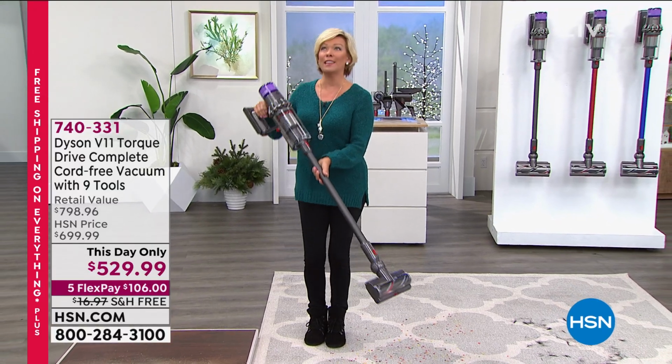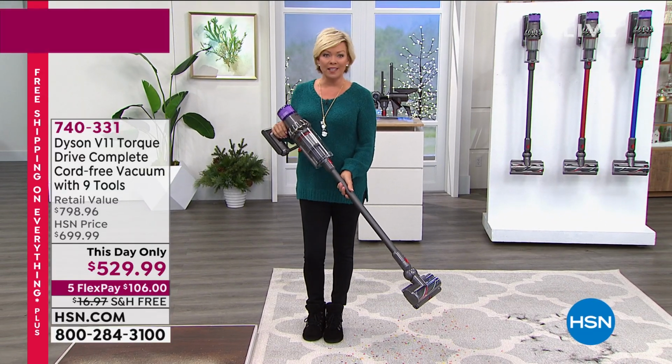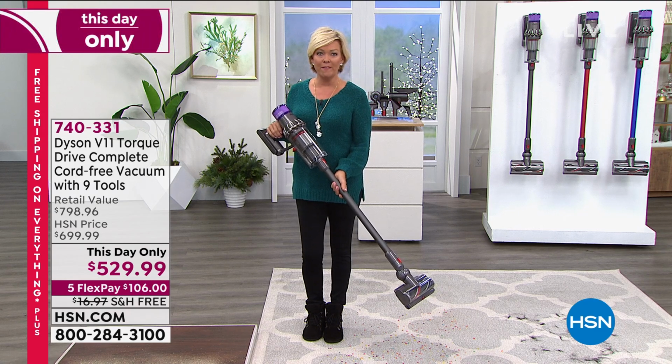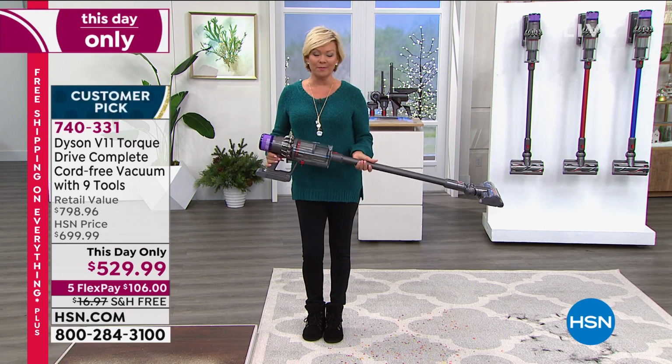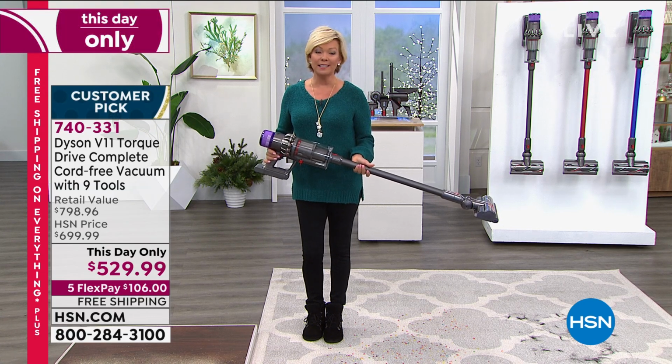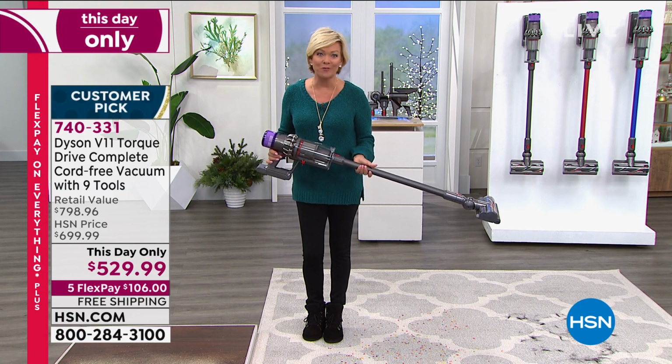Favorite items. I don't own this model. I own the Dyson V8. I love it. It is one of my favorite possessions. I kid you not, it's the most awesome thing to have a cordless vacuum with power. And Dyson is known, we all know, Dyson is known for their power.